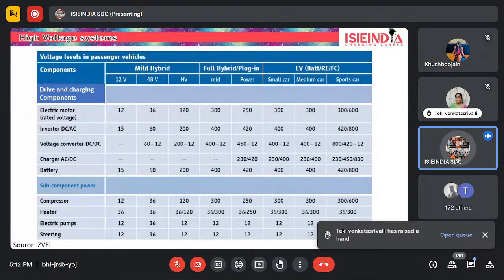When we go to the electric motor side of the mild hybrids, Suzuki brands like the Vitara are coming with it, and even Volkswagen has a mild hybrid. They are using a 48-volt battery. Then the motor may be operating at 36 volts. In the medium type of mild hybrid, the operating voltage may be around 120 on the motor side. But for the full hybrid or plug-in hybrid, the voltage range may be 300 to 400, 250. In an EV, it will be 300 up to 600 volts on the motor side, especially in sports cars, where it will be around 600 volts.